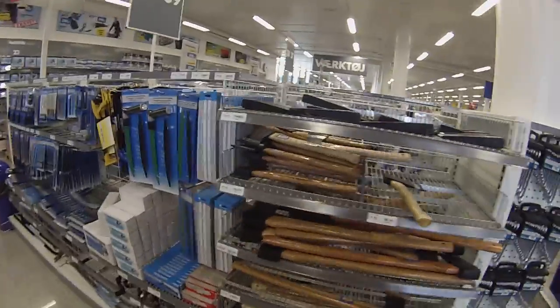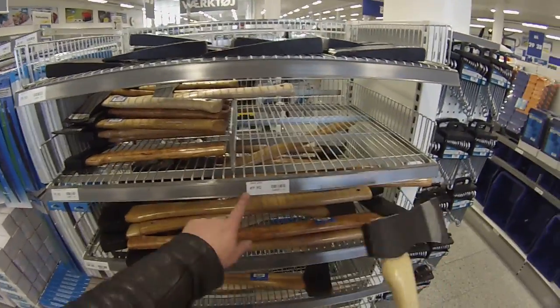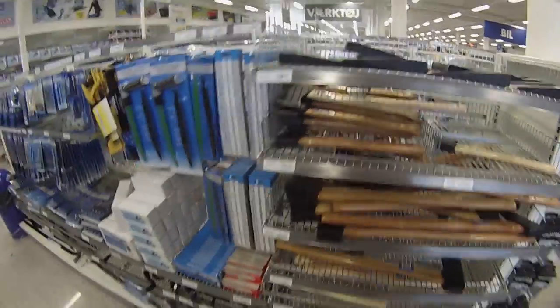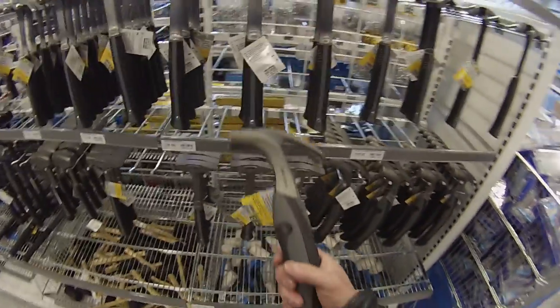Oh yeah, last time I was in here I wanted to show you something, but well, this is a, let's see, 50 kronos, that's $10. Well, it's a piece of shit, but probably doable. They had a weird freaking form of a hammer.